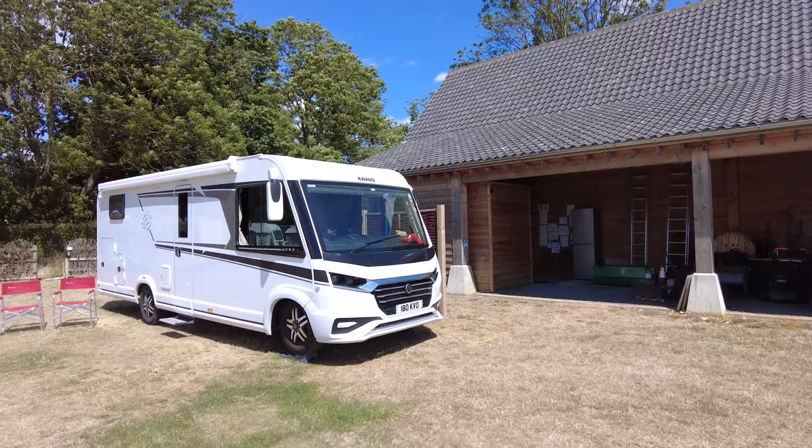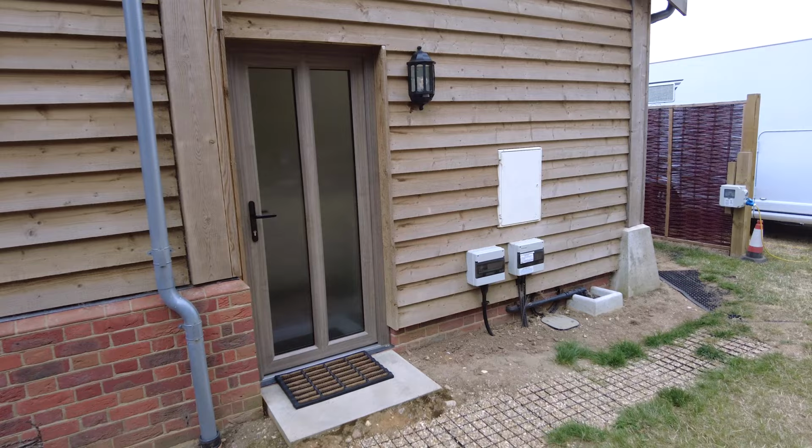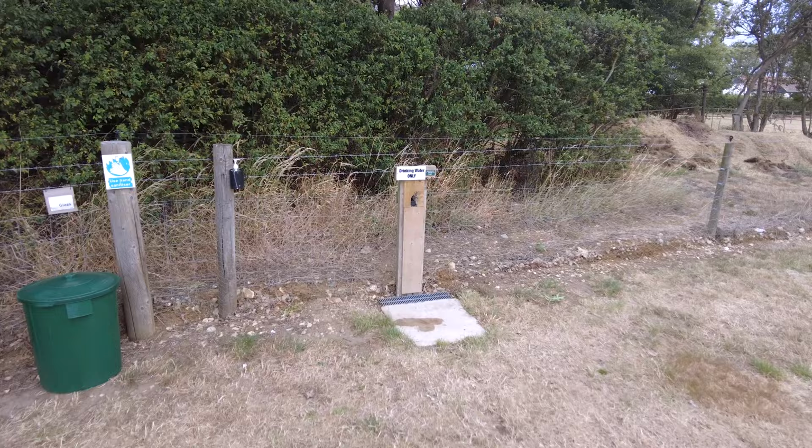Just at the side of the information board is a single toilet with sink. There's also a shower on site. Here there's also all the other facilities that you'd expect: a drinking water tap, recycling bins, and Elsan point.